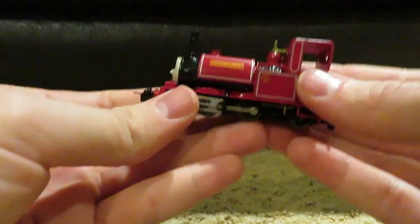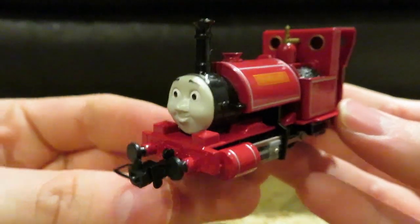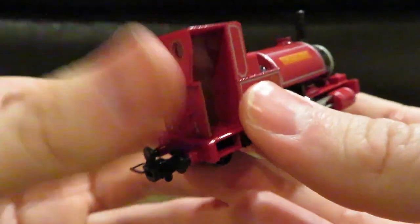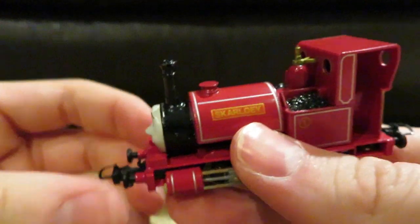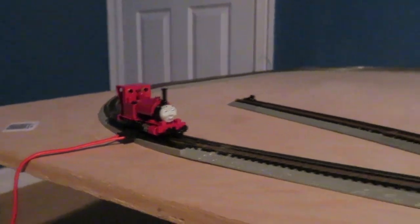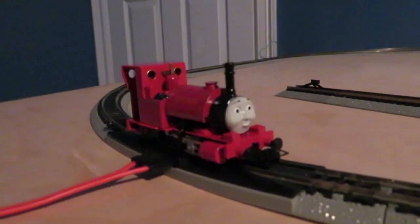And here he is. And look at that. What a nice model of Skarloey. Really, really nice model. So here, as you can see, I got some track out, so we can give Skarloey a test run.